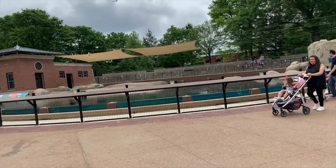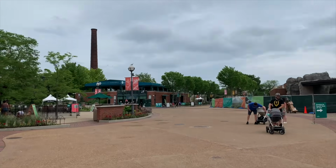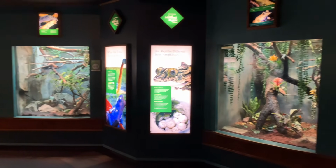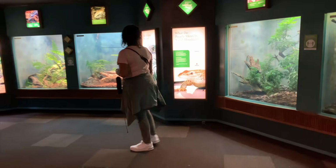We're animal folks. I absolutely love going to zoos in different cities that we've traveled to. So I wanted to just kind of share with you some of the exhibits and different things that they have there. As I mentioned before, this is free to the public. Actually, every day.